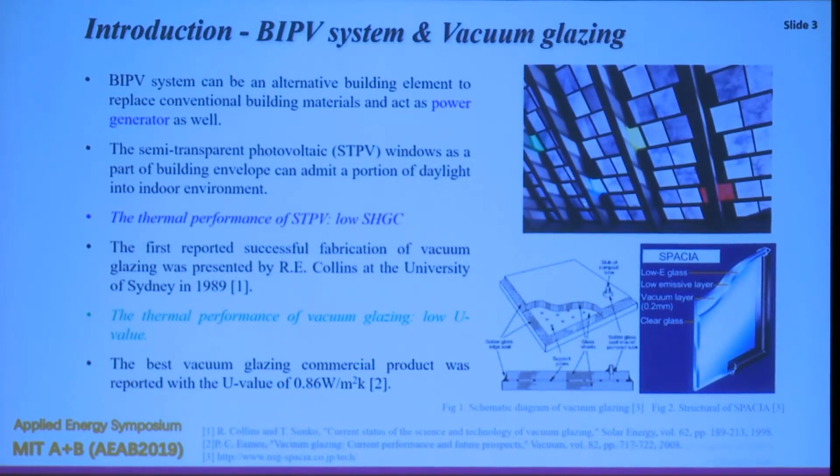So how can we achieve an energy efficient building when we want to use some advanced fenestration product? The BIPV system can be an alternative building envelope element to replace traditional building material, and also it can generate renewable energy. And when we use BIPV as a window, such as the semi-transparent photovoltaic window as part of a building envelope, it can admit a proportion of daylight into the indoor environment.